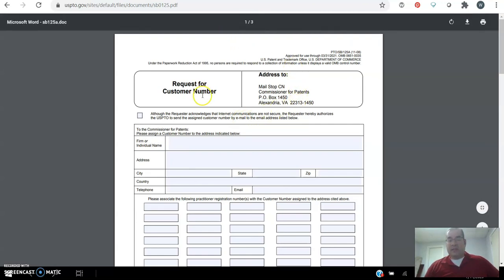Once you send this form in, if you do not check off this box, you'll wait until you get a letter in the mail with your customer number. Check off this box and you will get your customer number a little quicker via email.